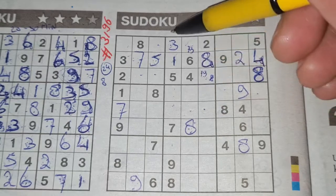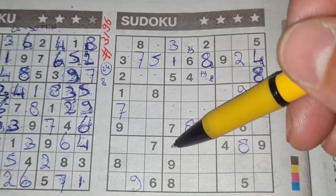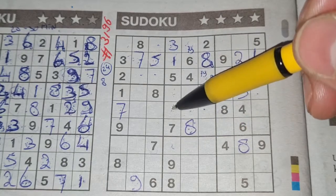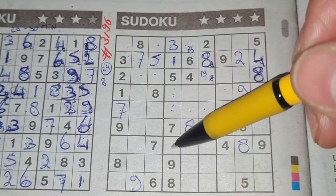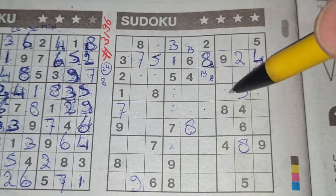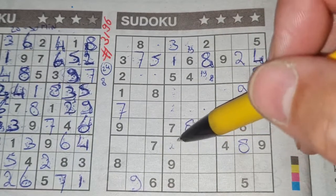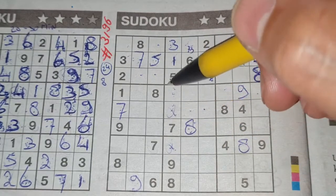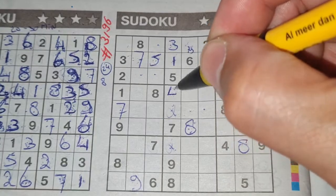Three missing numbers in this column. Those missing numbers in this column are the numbers 2, 4, and 6. All right. We have a 4 in this row, so no 4 there. Here also a 4, so no 4 there. The only place for the 4 should be there.